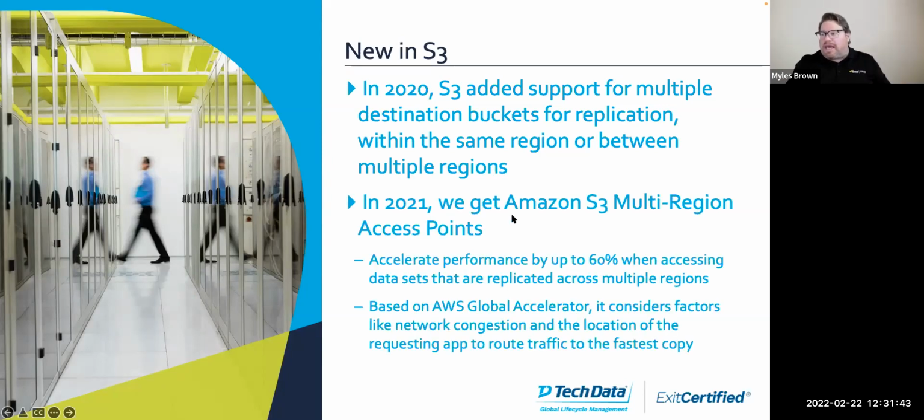In 2021, they added the idea of S3 multi-region access points. These use, under the covers, AWS Global Accelerator, which considers factors like network congestion and the location of the requesting app. So when I want to read this data from S3, I go through an access point. It's got an access point in each region where the data lives, and it'll grab it from whichever one is fastest, whatever that means. And it's also not going across the internet, it's going through the AWS global backbone wherever possible. So you can accelerate your performance by up to 60% when accessing those data sets that are replicated around.